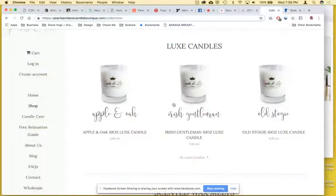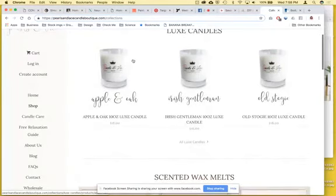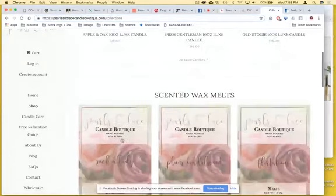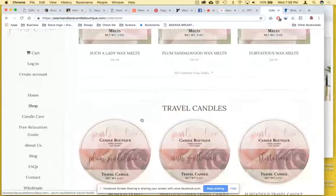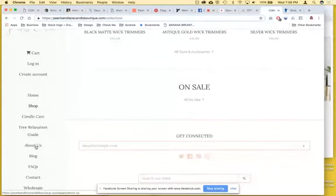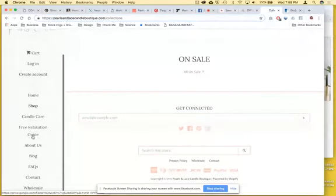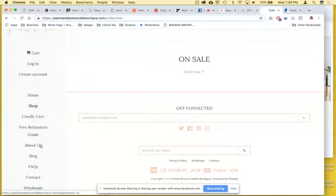So for you, if these candles are your bread and butter, I would put whatever that category is, Luxe candles, wax melts, travel candles, tools and accessories, and then sale. And then you can go into the rest of the stuff like the guide, the candle care, about us page, and all of that information.